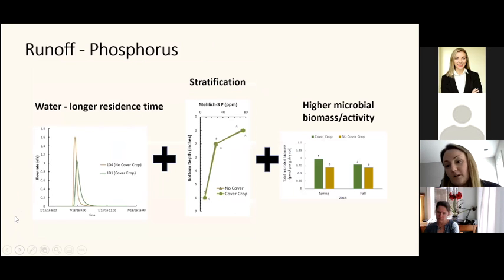And so what does this all mean? How do we bring these things all together? Well, this is still a work in progress. And so I hesitate, it's really interesting, but it also hasn't been confirmed in other locations. And so I don't want to overinterpret what our results mean. But our thinking is that a potential mechanism, there might be several things going on, for why cover crops increase the amount of dissolved reactive phosphorus.